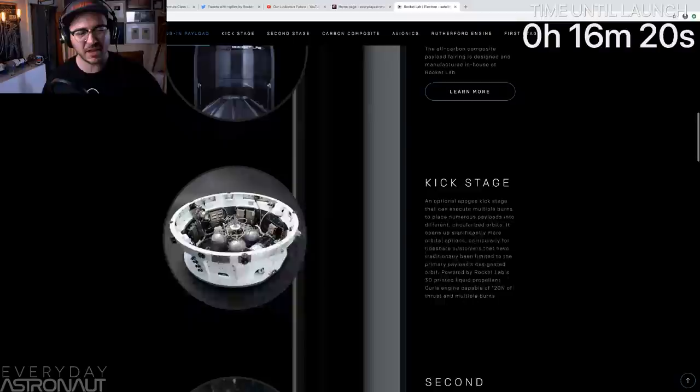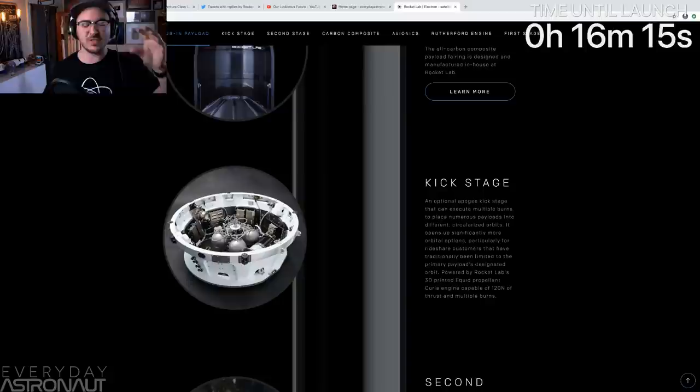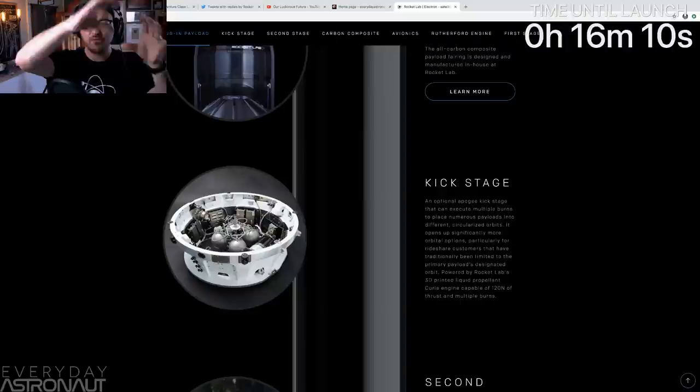They also have a kick stage. It's kind of like a mini third stage. And that's able to, especially in missions like this where they're deploying 10 different CubeSats, slightly change the orbits for all 10 of those CubeSats and then deorbit that kick stage, be good space stewards, and all of that.